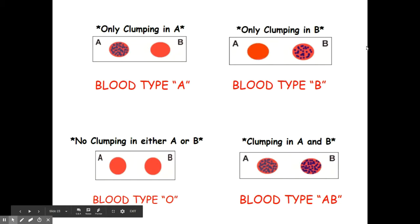This image sums up what we just learned. Blood type A, you'll get agglutination in the A well. Blood type B, you get agglutination in the B well. Blood type O, you don't get any agglutination. And blood type AB, you get agglutination in A and B.